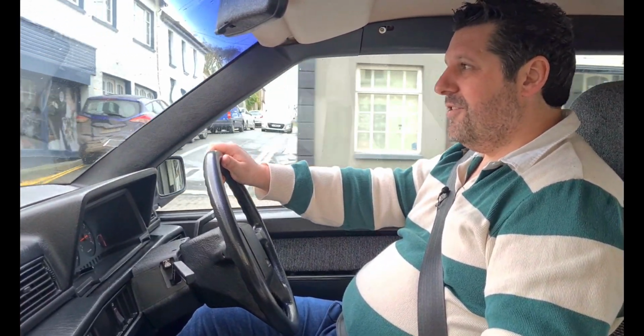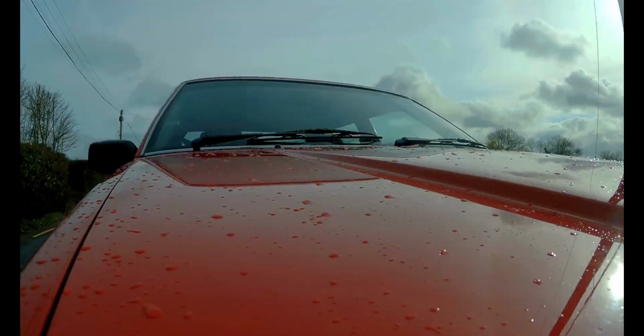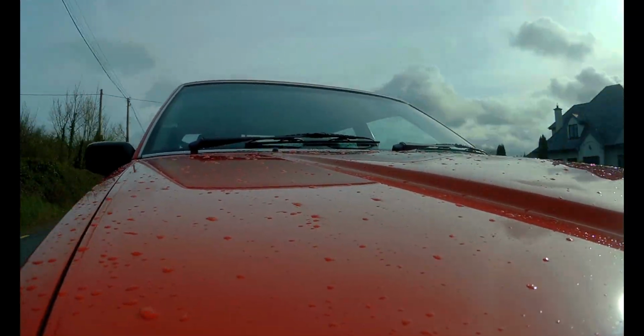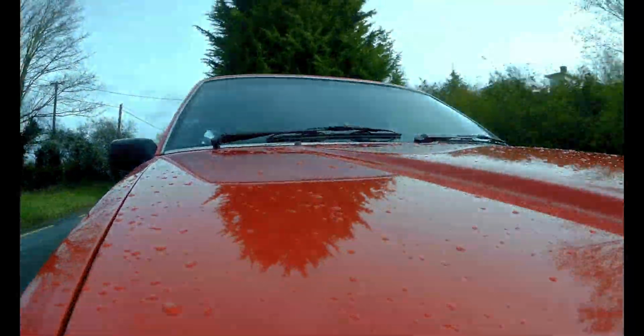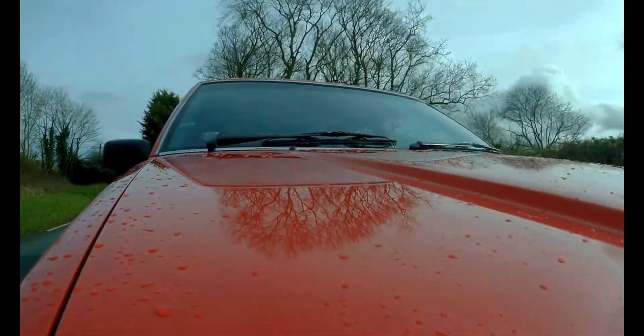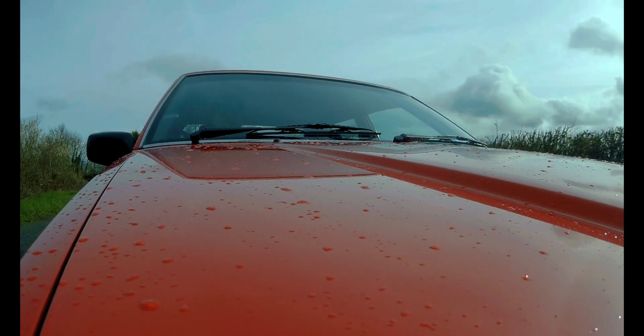Other than that, thank you so much for joining me in John's garage this week. The weather has been miserable. It's taken me weeks to get to film this car, so I really want to thank the owner as well for their patience. It's absolutely gorgeous to get these cars out and to show them and just show all the special cars that we have on Irish roads. I know we've had lots of supercars, but this is a supercar in a different way.